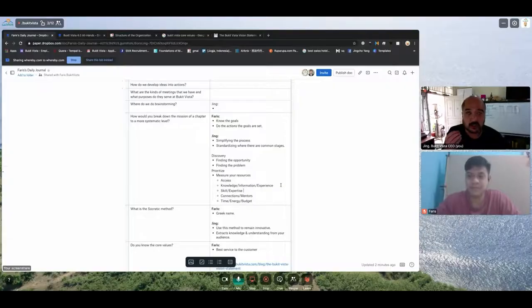But I think the key is actually, before you start a project, to really invest some time in understanding your resources. What are you going to put into this project? Do you have the right access? Do you have the right mentorship and guidance? Do you have the right skill and expertise? Can you make the connections that you need to make? Can you learn the skills that you want to learn? All very important before we start. Okay? So this is the second part and very important part of innovation.